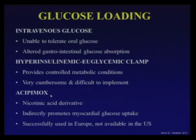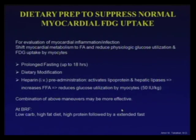Acipimox is a nicotinic acid derivative. It's used in Europe, but it's not available here. It indirectly promotes myocardial glucose uptake, so it somehow enhances glucose utilization in the heart. And on the other hand, when you want to suppress the myocardial uptake of glucose for evaluation of inflammation or infection, you want to shift it to free fatty acids.